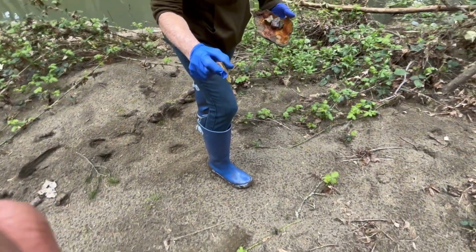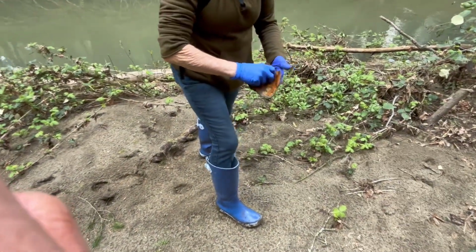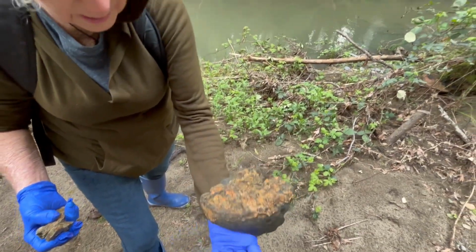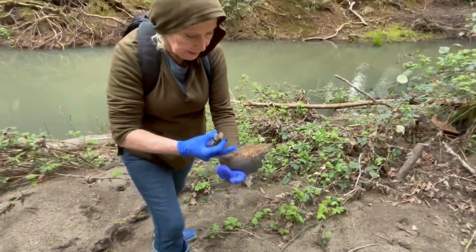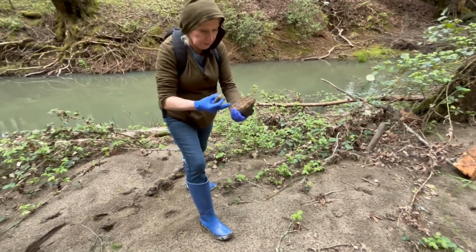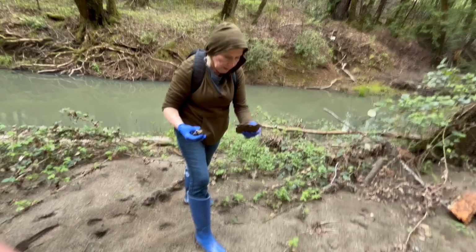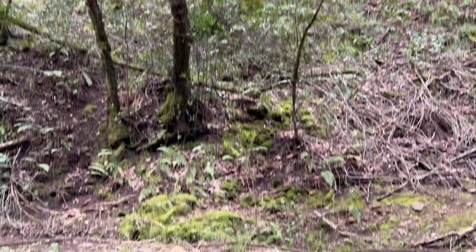Okay, good first piece. Look at this. Oh yeah, bottom of a kettle. Yeah. It must have been pretty darn thick to start. The bean pot. Yeah. So this is pretty cool.